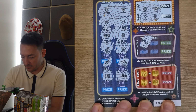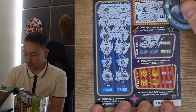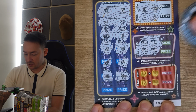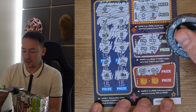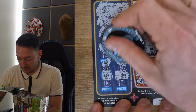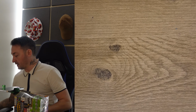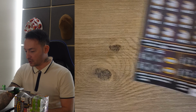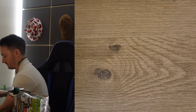No matching symbols. 27 and 28. Four and three is seven. And six and five is 11. What's she worth? £5, peeps. It's a refund. We're taking it. That's two lots of money back on the first two cards. Maybe it's helped. Maybe the few days off has helped.